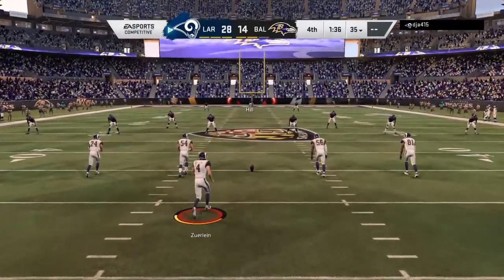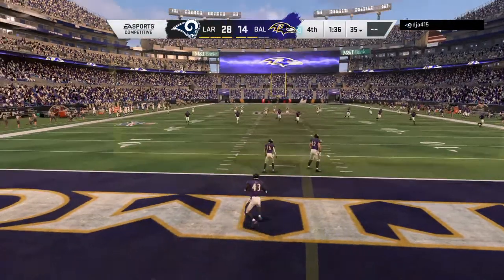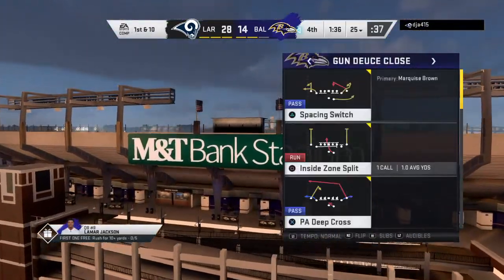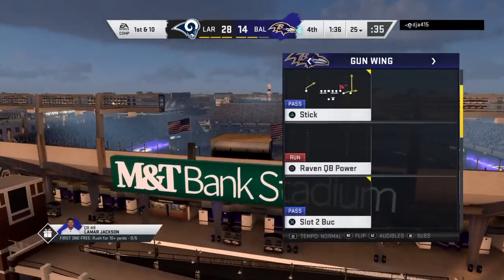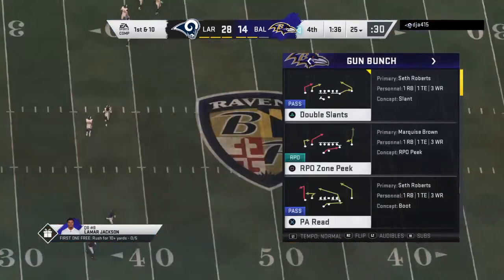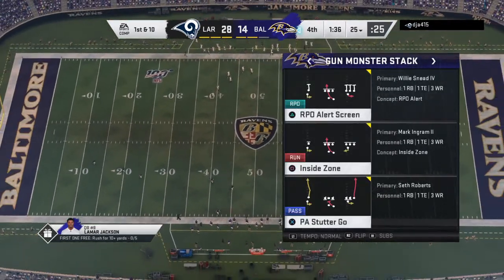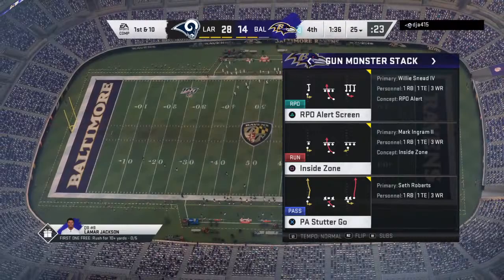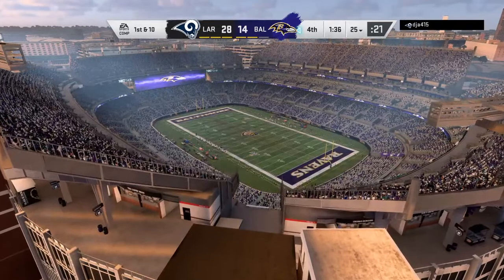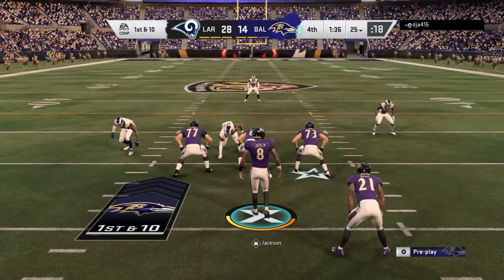Now after the touchdown, it's Zerline. He'll kick it away. And a fair catch signaled for and taken successfully. The Ravens take over, 1st and 10 at their own 25-yard line. The Baltimore offense at the line, set to get going.